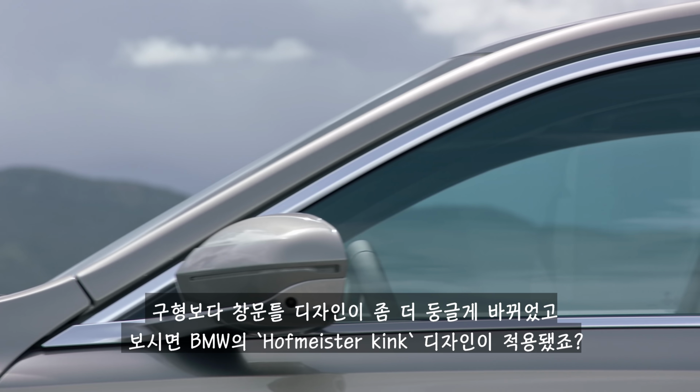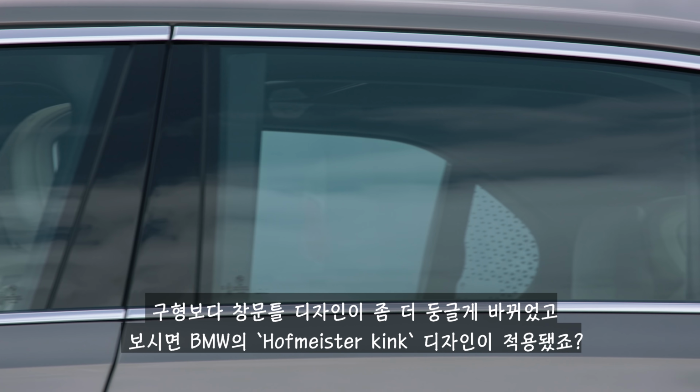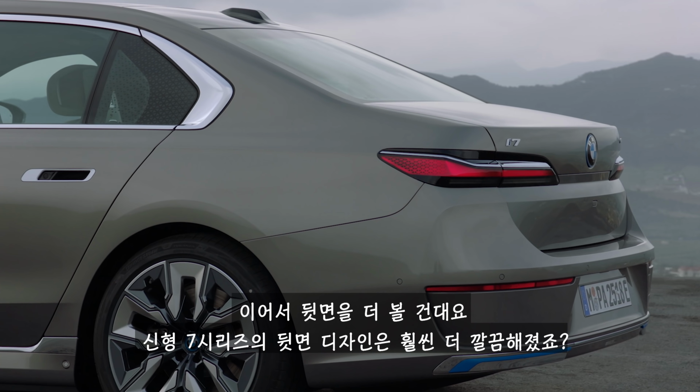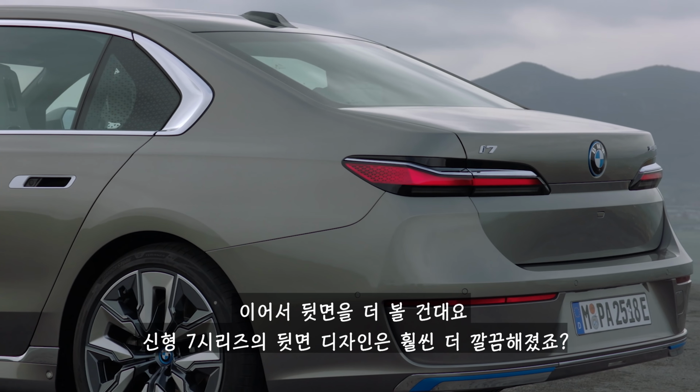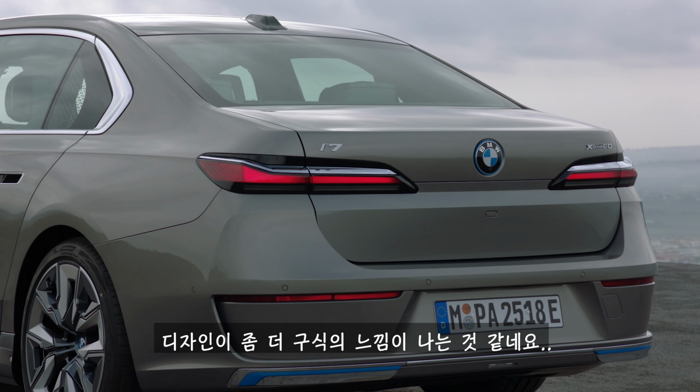The new car also has a more angular window frame design than before with a noticeable Hofmeister kink. That's the sharp bend at the back for all you non-BMW nerds. Speaking of the back, the new 7 Series has a much less fussy rear end than the old car. The one-piece light bar is gone. It actually looks a little bit more old-fashioned.